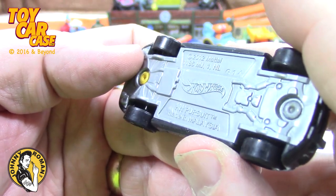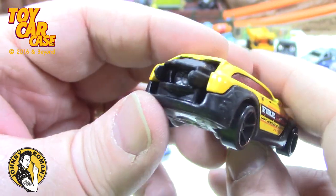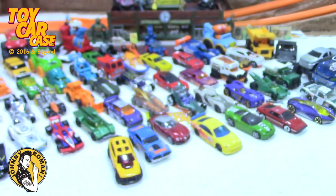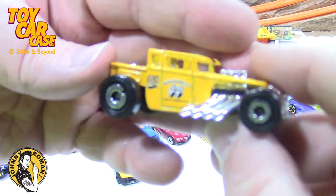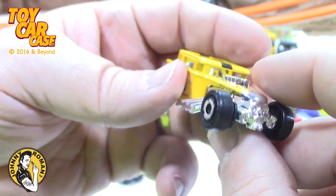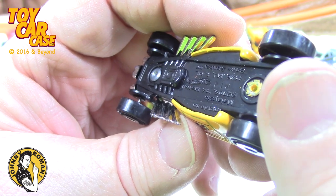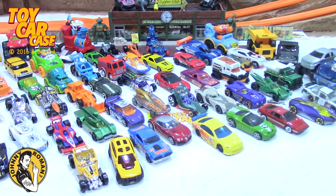Hot Wheels Pursuit, 2012. It's going to be like a jet engine or something. Kind of cool. Kind of elongated, which is fun. Here's a Bone Shaker in yellow with the moon eyes. Again, very nice, sought after car, not only because of Bone Shaker and that custom, but because of the moon eyes on there. The moon eyes people will collect this all day long. Bone Shaker, pretty sweet. Put that in front.